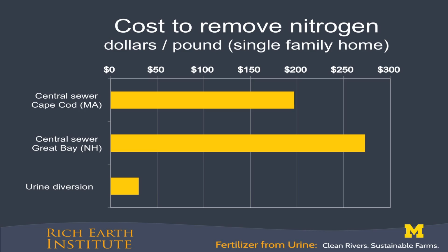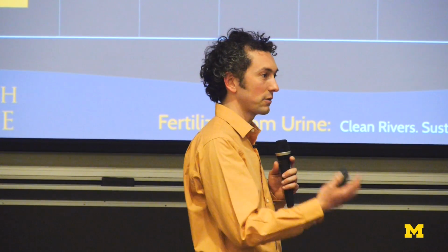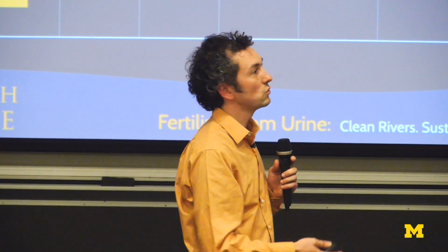And this is a breakdown, in the New England area, of what it costs to remove nitrogen from mid-sized to small communities, in dollars per pound of nitrogen removed. And they're pretty high costs for some of these communities. Per pound of nitrogen, $200, $250, $270 on Cape Cod or the Great Bay of New Hampshire. And if you consider that a person produces 8 to 10 pounds of nitrogen per year, that means on a per capita basis, these towns are considering putting in systems that'll cost $2,000 to close to $3,000 per year per person just to remove the nitrogen from their wastewater.